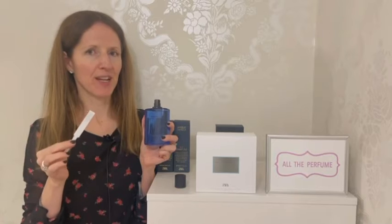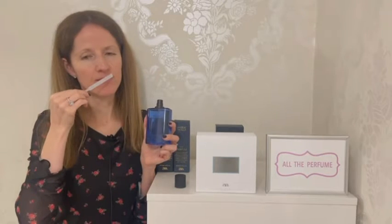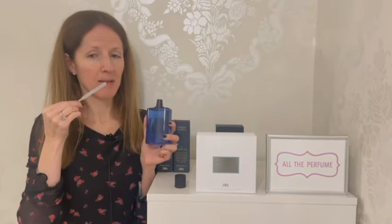I think it would be really fun to layer. I do get a little bit of bergamot, so it's given me a little bit of that Victoria Beckham Portofino 97 DNA again. But it is mainly pineapple and some patchouli underneath too.